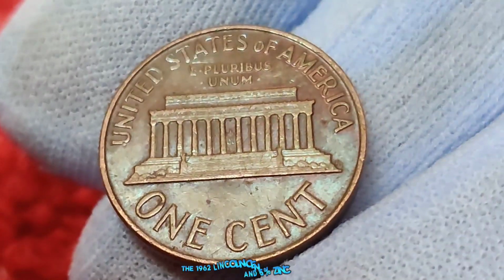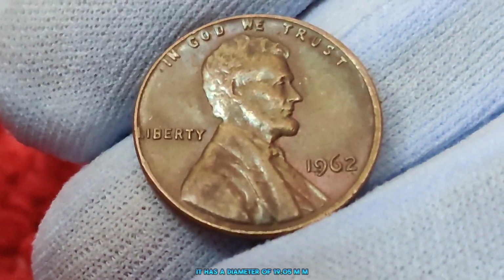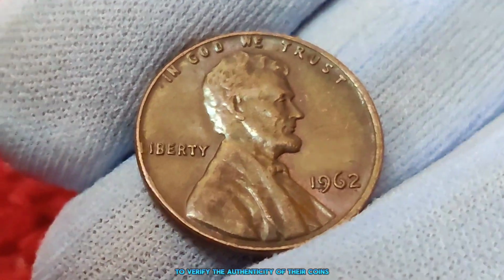Now, let's talk about the coin's physical characteristics. The 1962 Lincoln cent is made of 95% copper and 5% zinc. It has a diameter of 19.05 mm and weighs about 3.11 grams. These specifications are crucial for collectors to verify the authenticity of their coins.